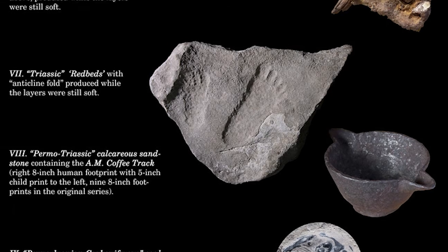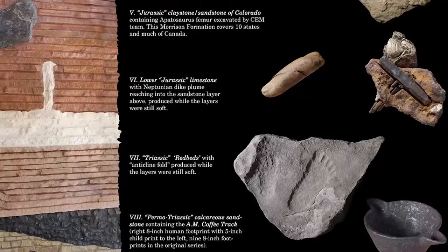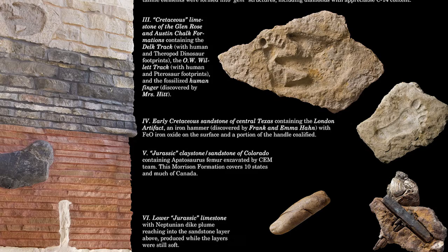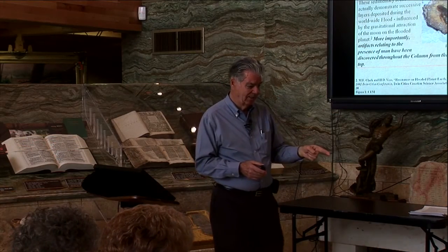Up from there, dinosaur bones, and among those dinosaur bones, wow, a hammer, a man-made hammer of exotic material deposited in that layer. Near that, a finger. And then human footprints among dinosaur footprints. Do you know that every one of those is right here?